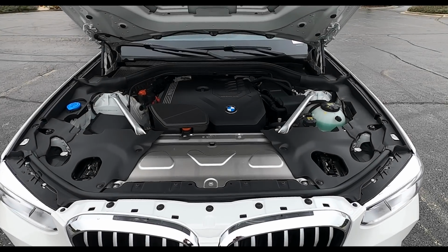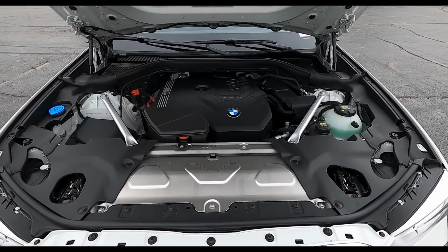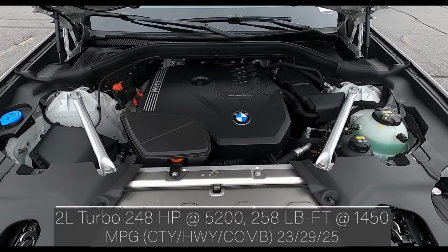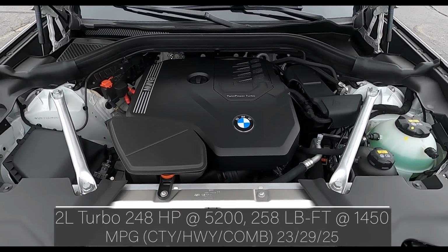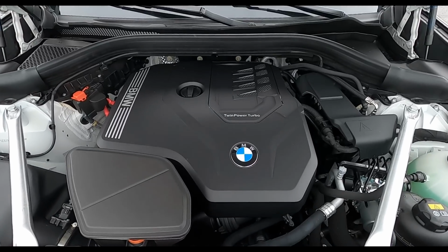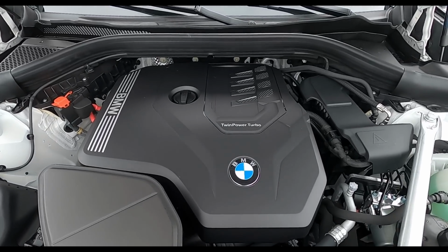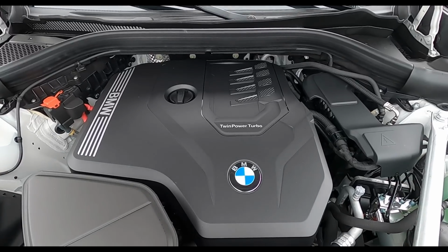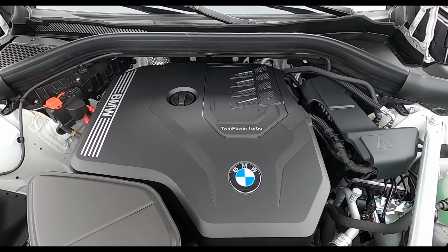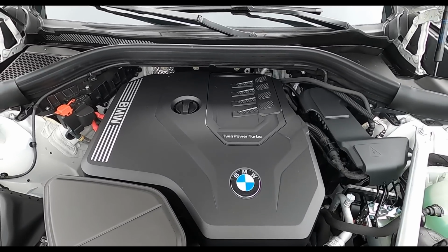As for engines, there are 3 to choose from, not counting the M variant. To start, you have a 2-liter turbo engine that is producing 248 horsepower and 258 pound-feet of torque. This is the engine in the X3 that I'm driving today. Fuel economy isn't bad, about 25 miles per gallon combined with xDrive, which means it has all-wheel drive. You can also select just rear-wheel drive with this engine.